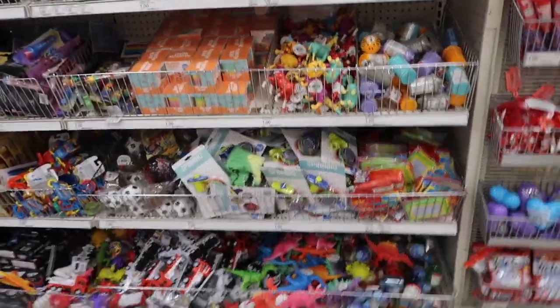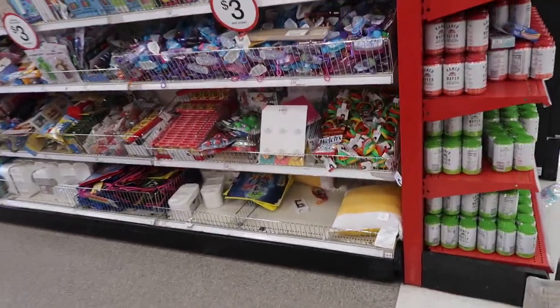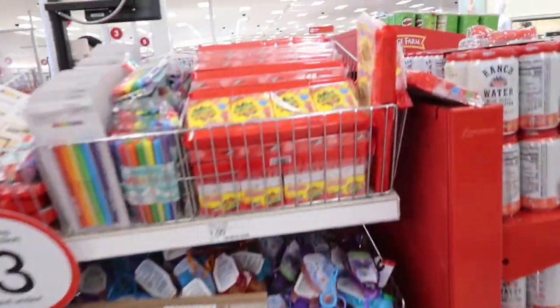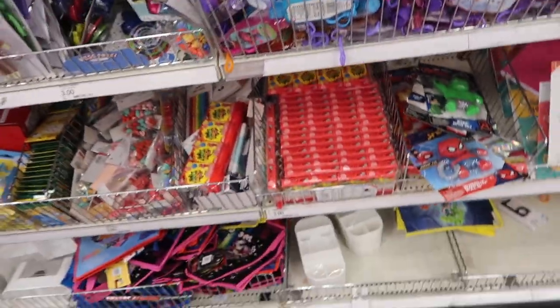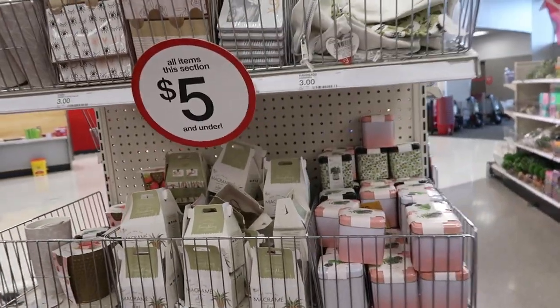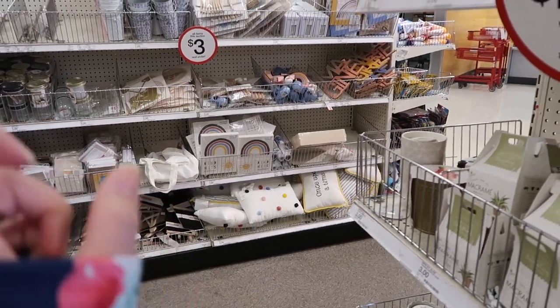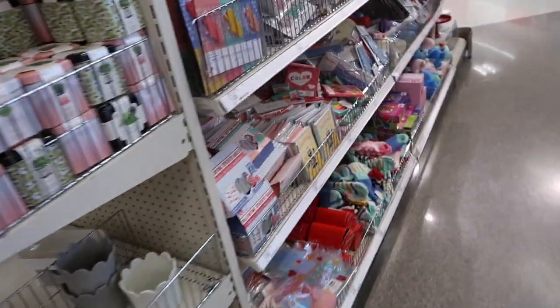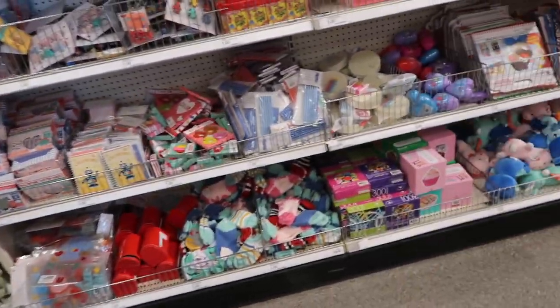This Target is fully stocked on cute little things. They have some Valentine's Day stuff, but cute little trinkets and coloring stuff. Just all kinds of fun, cute decor. They have the whole rainbow theme stuff over there, like the neutral rainbow. Really, really cute. Whole bunch of Valentine's Day stuff over here.